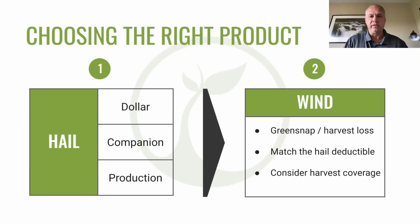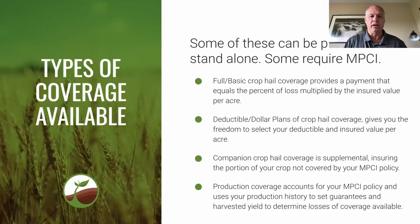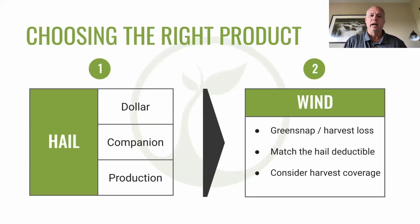Eric, before we advance off of this slide here, I've got a question for you I'd like to have you explain. Having been in this business for a long time, there are some differences between wind and green snap. I know some time ago they were looked at very differently as two different endorsements on a policy. Can you visit with us a little bit around wind and green snap?